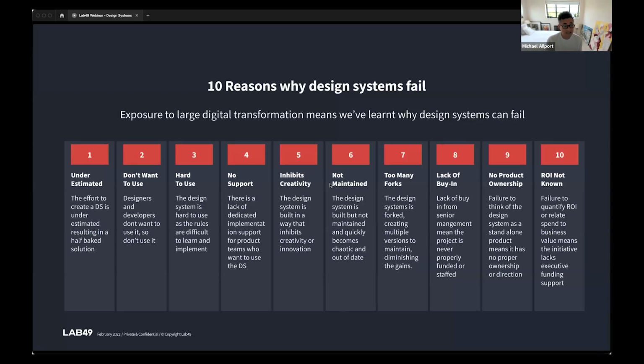We've also seen that actually there could be a lot of investment, but then people just don't want to use it, right? So it just doesn't get adopted. And that might be because it's just too hard to use. Maybe the rules are difficult to learn and implement. It could be that there's no support. So there's no team you can reach out to ask how you can use a design system. There's no documentation around how you go about it, how you contribute to it, how you consume it.